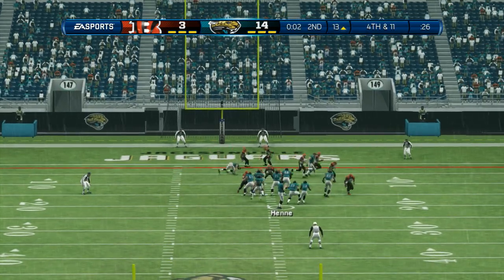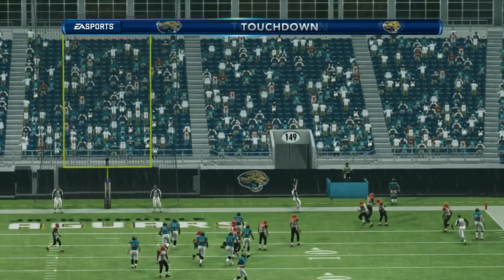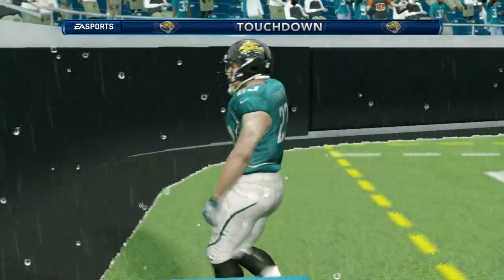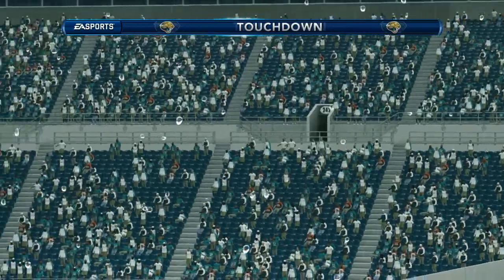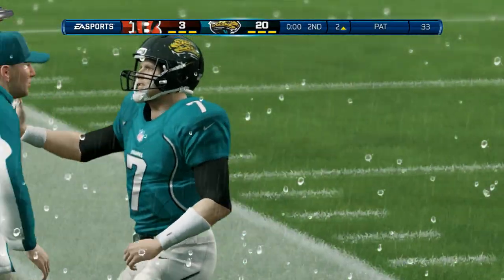And it's a fake. Looks around. In his hands, complete. Touchdown. What a good job by the special teams coach designing this play. They fake the field goal. They throw the pass down the field.